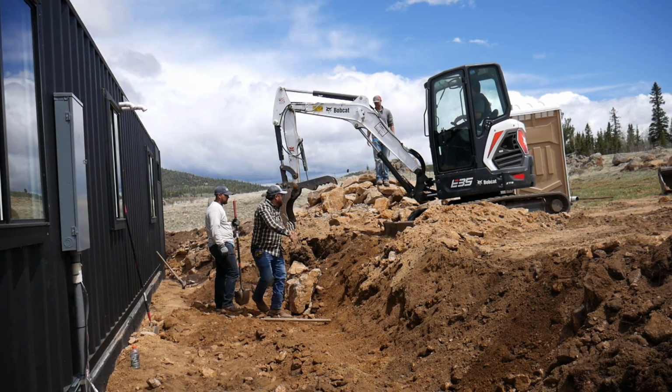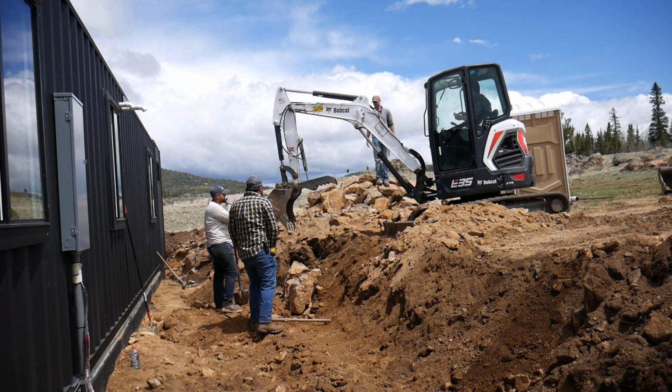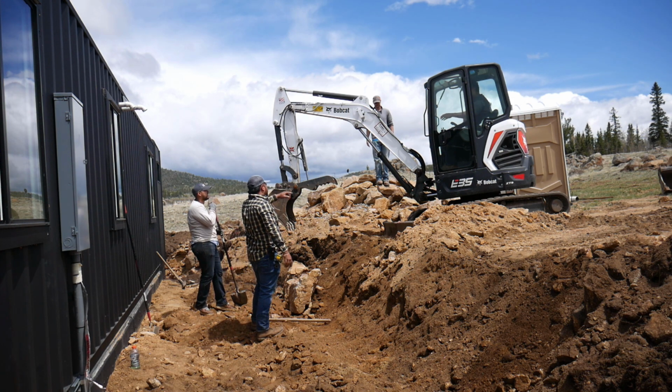The bigger ones at the bottom. Yeah, we want a big base. Yeah, exactly. So big one, whatever you can see.